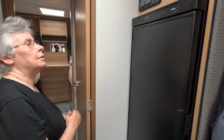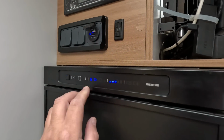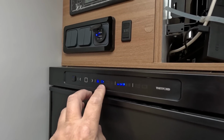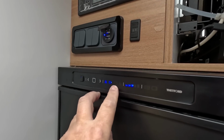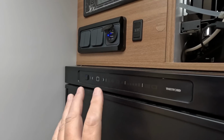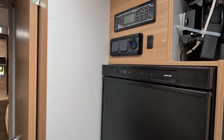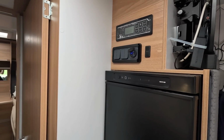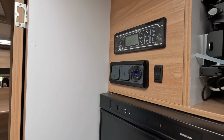It is an automatic energy selection fridge. You press that, you see it's on A, and it will select electricity when you're on plug up, battery whilst you're driving along, which is really the ignition, or gas if you've got neither of those, and it will do that automatically. You don't need to worry about it, apart from obviously switching the gas on. It's worked all the time. It's switched over. We've had no issues with it. We're really pleased with it.